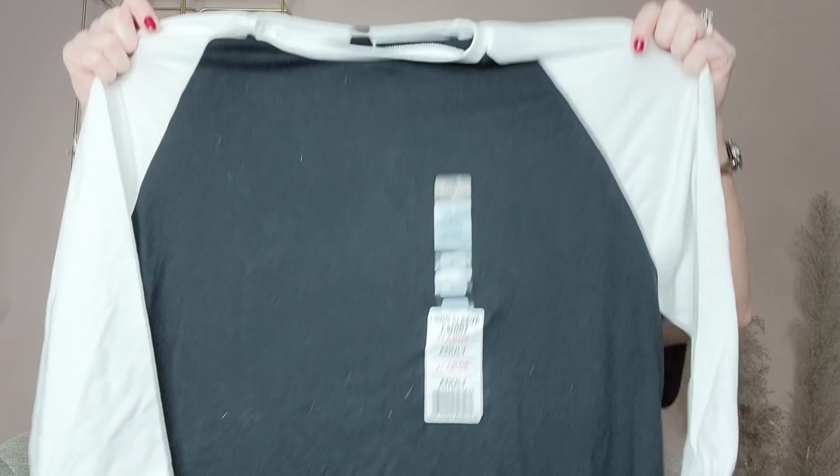And I bought a couple of more shirts there at the Dollar Tree. They've been really carrying some amazing shirts lately. This is a size extra large. It's a long sleeve t-shirt, but it's like the tri-blend. I kind of call it the baseball shirt, kind of. And it's really lightweight, really, really soft. They had it in so many different colors. This is black and white. So yeah, picked up one of those.